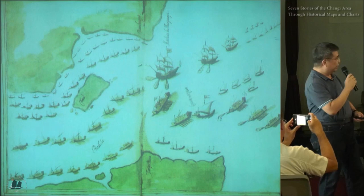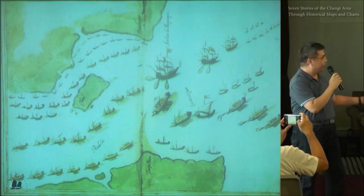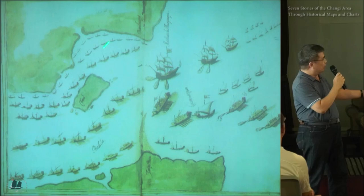This map was introduced to me by one of the members of the audience, and he refused to be introduced. So this is the map. This is the area of the coastal area. I'll show the details later on. This is the map, how it looked like.